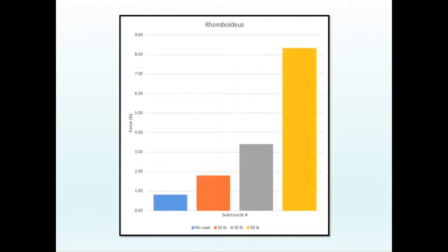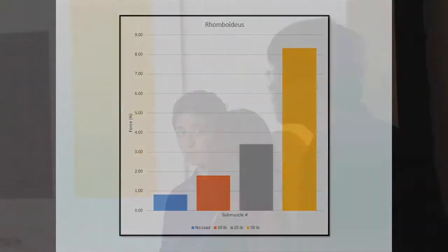In addition, we took a look at the rhomboid muscle. In this case, there was one submuscle that was affected. However, it was affected really greatly. As you can see, it started off at around 0.8 newtons as we had no load on it. However, as we applied 50 pounds, it actually went all the way up to over 8 newtons. This is actually huge because that's an increase of 10 times the normal amount experienced by the muscle.